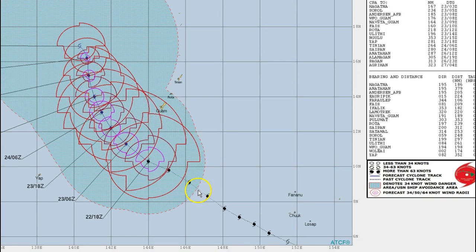It is not unusual when you get a strong westerly wind burst, especially in the fall, to get a series of tropical systems developing from those westerly wind bursts. We'll get into that in a second. But to have this happen in February?